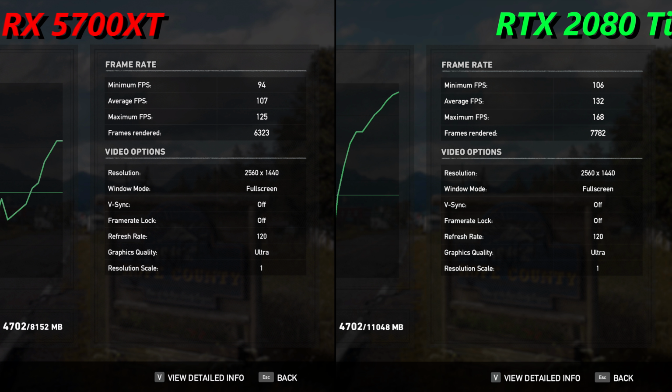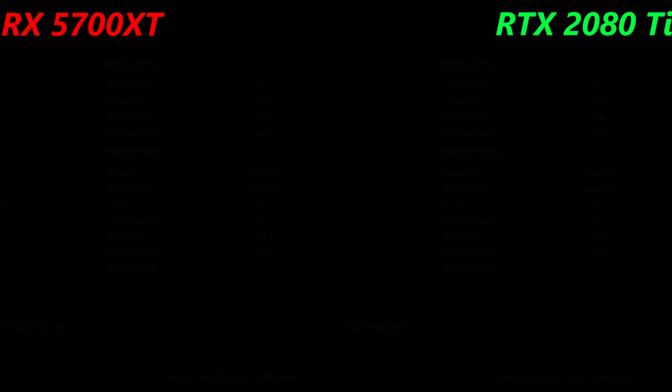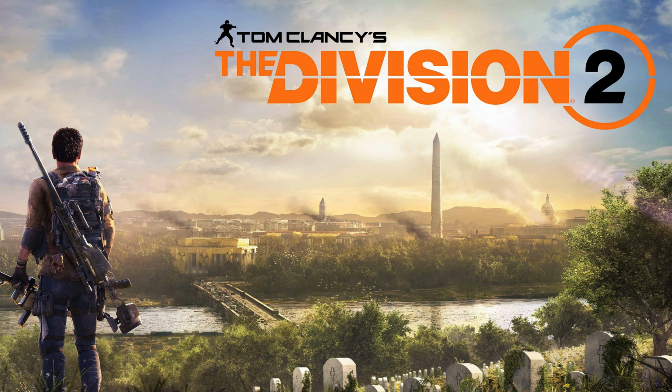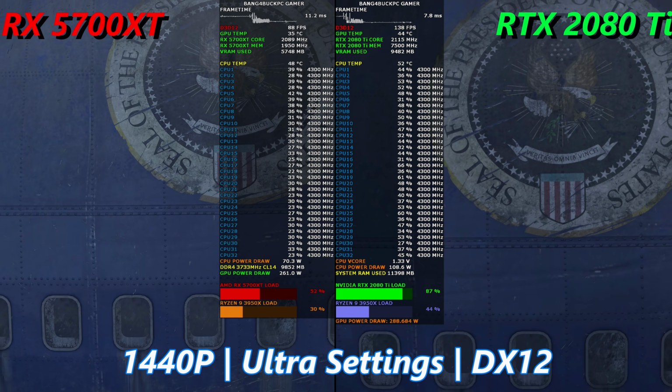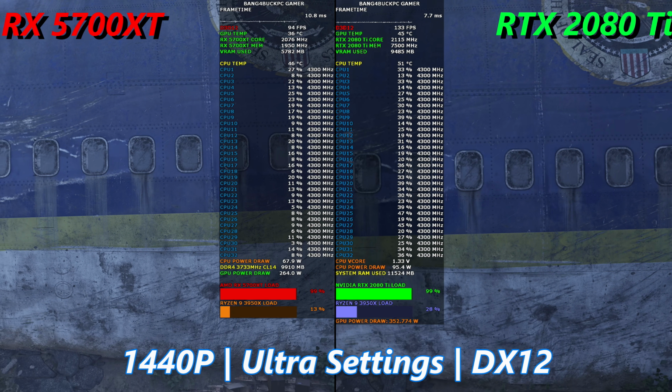The AMD CPU seems to struggle with Far Cry 5, and that's why the NVIDIA RTX 2080 Ti was unable to utilize the GPU 100%. Quite a lot of CPU bottleneck here, but a good result for the RX 5700 XT, getting very close to the RTX 2080 Ti. Moving on now to the very demanding Division 2, both played at 2560 by 1440 using the Ultra preset.